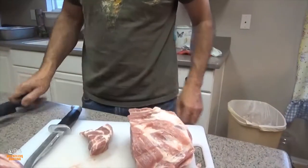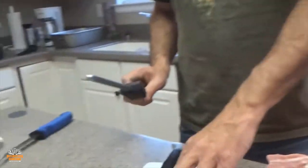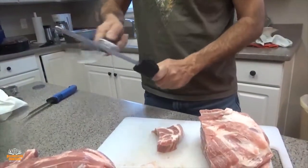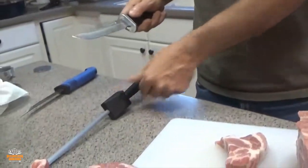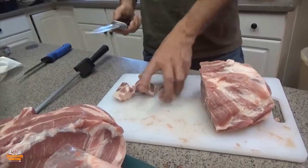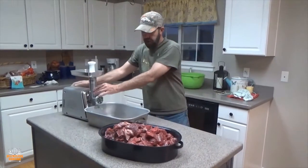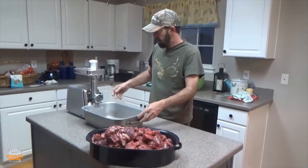And I always keep my sharpening stick here, so when I get about halfway through, I can hit my knife and put an edge back on it, make sure I'm still getting a nice clean cut. There you go. Okay, so we're going to start grinding now. We have all of our meat cut up in these small chunks we showed you before.